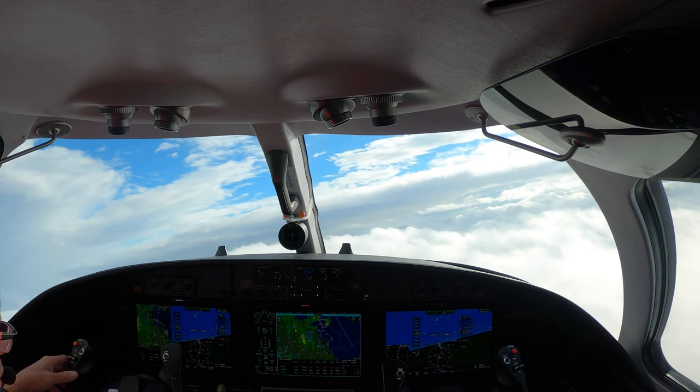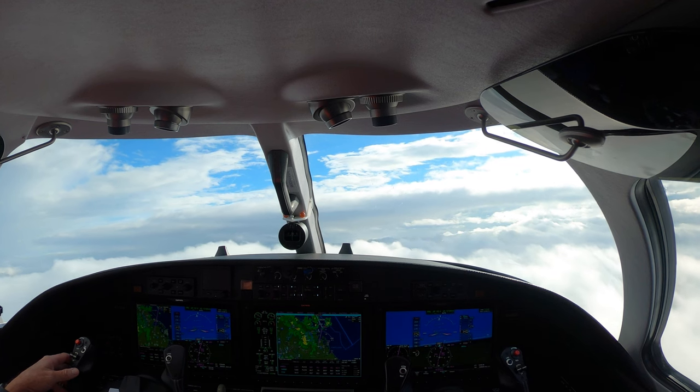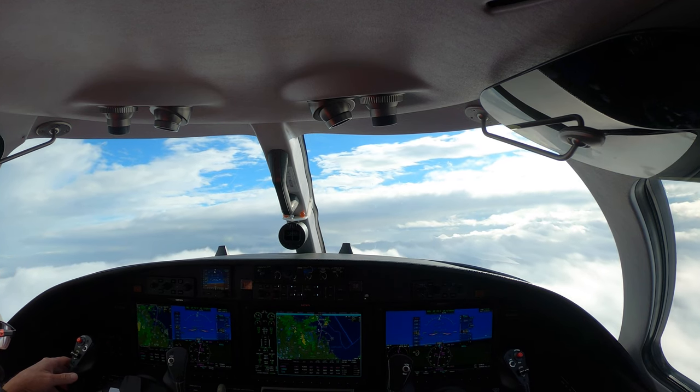Our limit is 200 knots, but we're going faster than that anyways. It says we're going faster than 200.